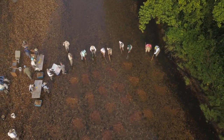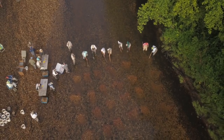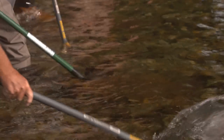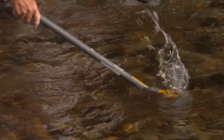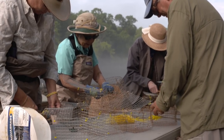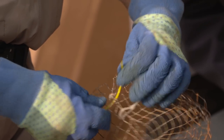Division of labor is key to the operation. One team of volunteers uses garden rakes and hoes to wallow out holes in the riverbed, creating artificial spawning beds, while a land-based crew assembles wire cages to hold the egg boxes. Gonna need some zips on the side.